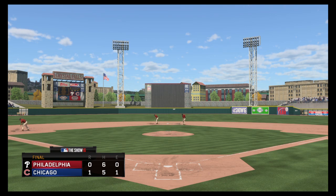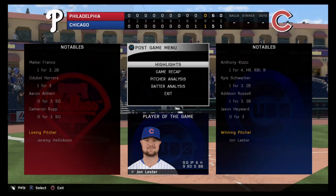The Cubs win this one 1-0. So long, everybody. Here now is our final line score this afternoon. First for the victorious Chicago Cubs. 1 run, 5 hits, 1 error. They left 4 men on base. For Philadelphia, no runs, 6 hits, no errors. They left 5 men on base.